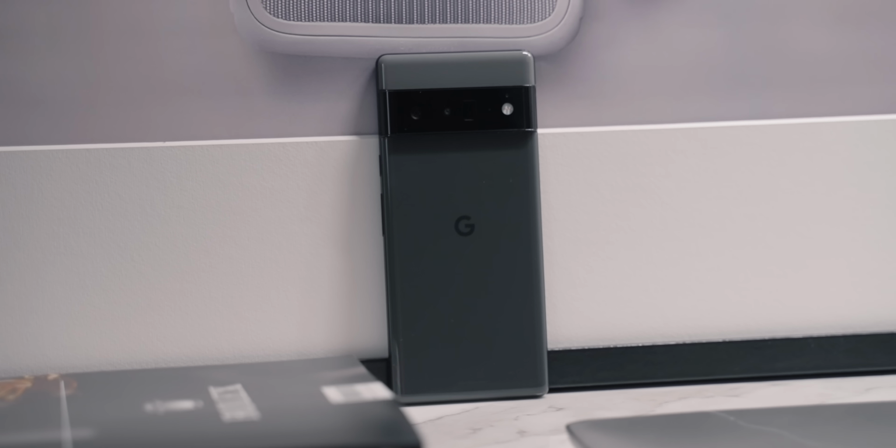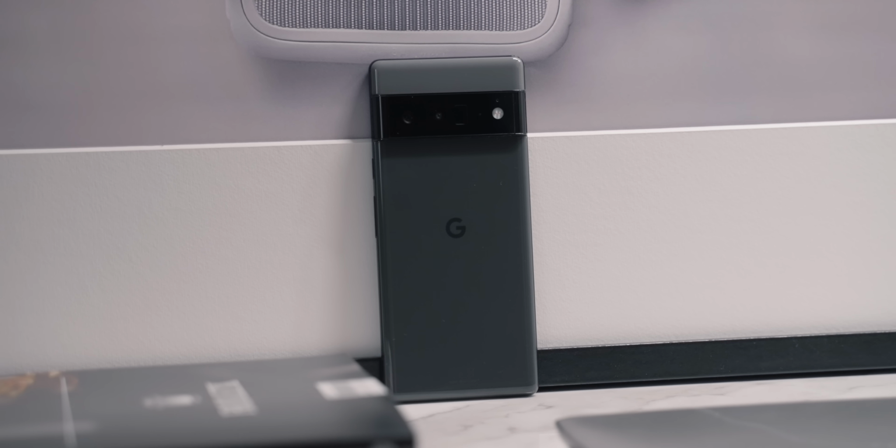The Pixel 6 Pro really is an incredible phone. It's a true flagship device and it will not disappoint, as long as you don't encounter the issues that I brought up in this video.